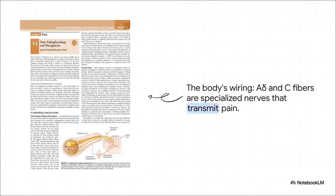So how does that alarm actually get triggered? Well, it all starts with these amazing first responders called nociceptors. Think of them as millions of tiny detectors scattered all over your body. And you've got different kinds. You have these super fast A delta fibers that give you that instant sharp ow when you touch something hot. And then you have the slower C fibers, and they're responsible for that dull, throbbing ache that comes later. They're all designed to detect different kinds of trouble, like heat, crazy amounts of pressure, or chemical irritants.